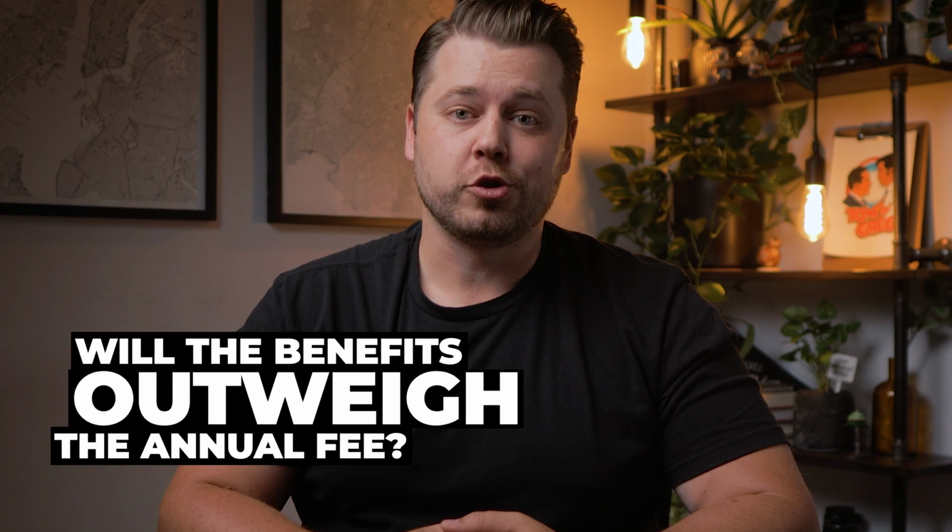Some premium credit cards can get convoluted with the various benefits they offer, making it difficult to discern whether or not the benefits will outweigh the annual fee. That's where both of these cards shine. Their reward structure and benefits are a bit simpler to follow than the competition, but make sure to follow along so you can ensure you get a good understanding of the unique benefits each of these cards offer.